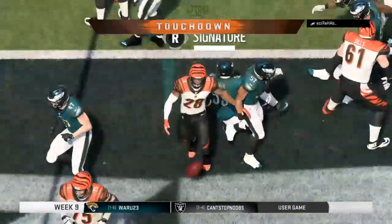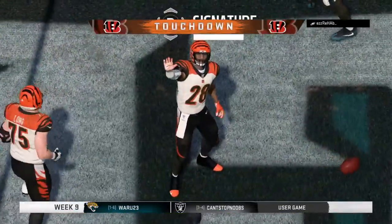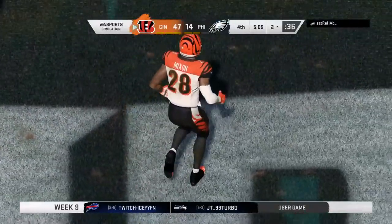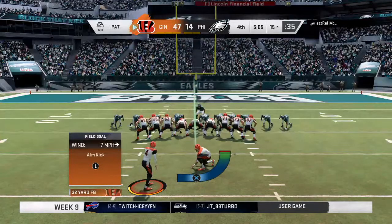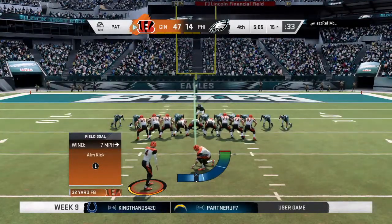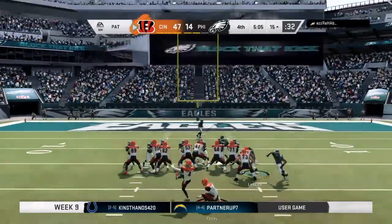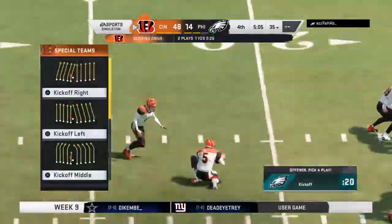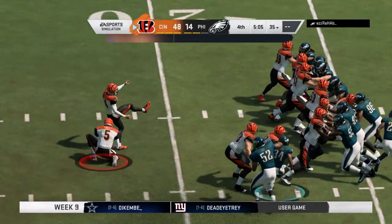And he takes it into the end zone. Touchdown, Bengals. Punching it in from a yard away. And the Bengals use the short field to their advantage as they cash in for 6. Zuerlein connects on the extra point, and the lead will swell by 1 more.